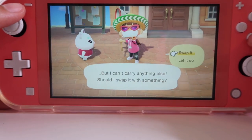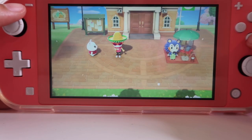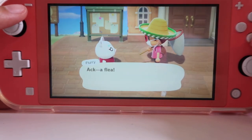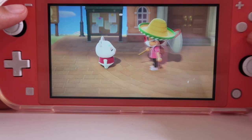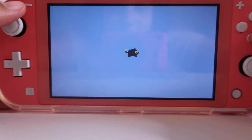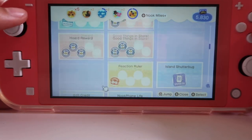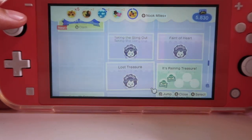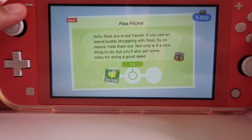I caught a flea. That's cool. When I was playing New Leaf, I didn't know I had to do that. Oh, I let it go. Oh my gosh, I'm so dumb. I don't know why I did that, because I needed it for my museum. At least we got some Nook Miles. Where are we going? Oh, right here. Claim.